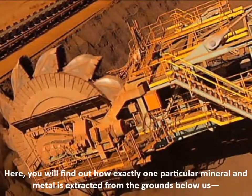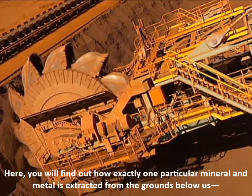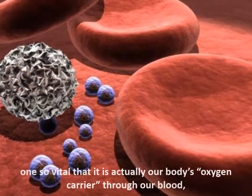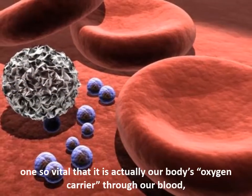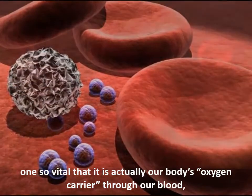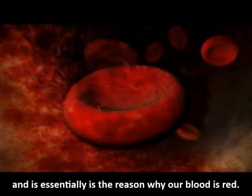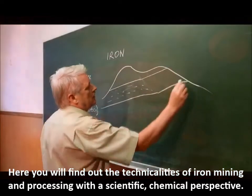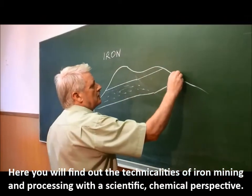Here, you will find out how exactly one particular mineral and metal is extracted from the grounds below us, one so vital that it is actually our body's oxygen carrier through our blood, and is essentially the reason why our blood is red. Here, you will find out the technicalities of iron mining and processing, with a scientific chemical perspective.